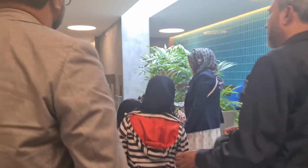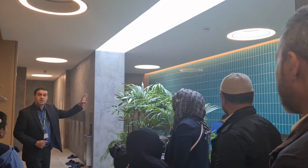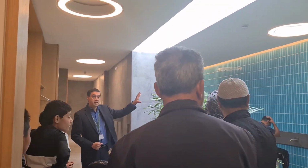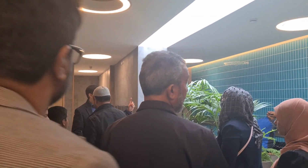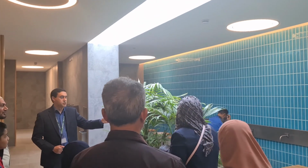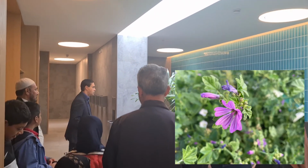Get soaked, don't they? Yeah. So there's a really good evaporation here as well. If you come in and have a look at the tiles, these are Turkish tiles donated by a family in Turkey. That's why they're turquoise in colour. Okay. And the sensors are on the taps as well. And one of the good things about the sensors is, I'll just show you very quickly.